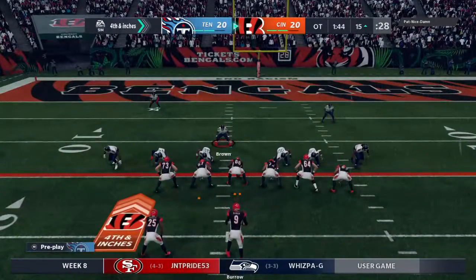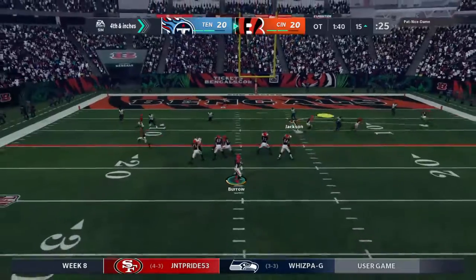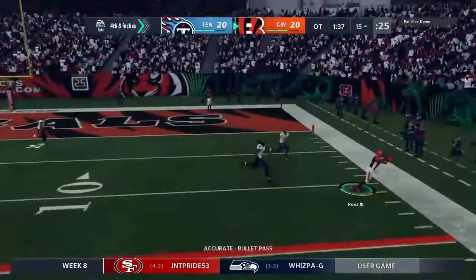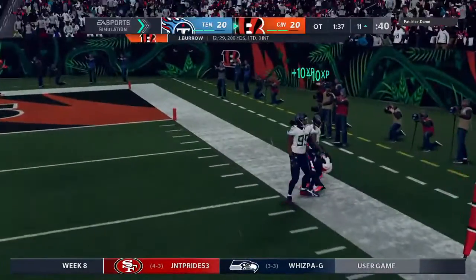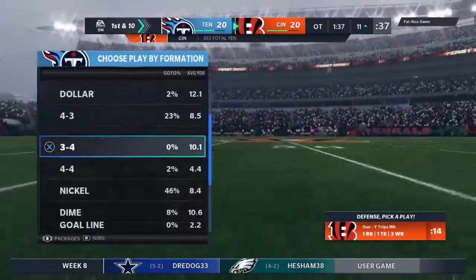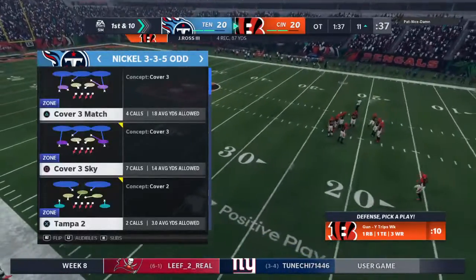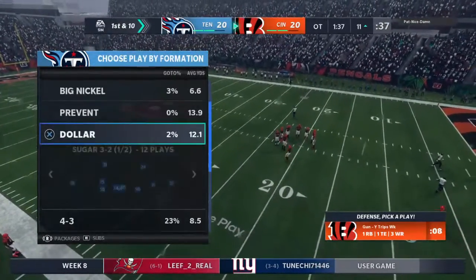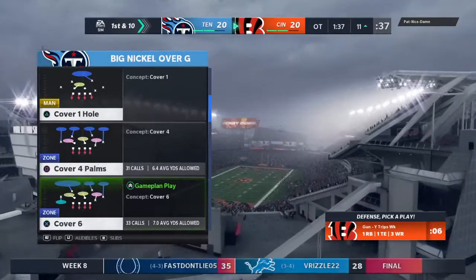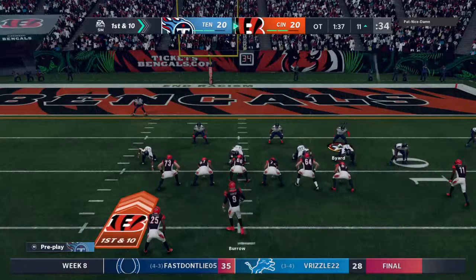So now we bring up 4th and inches. This will be a critical call. Burrow going for it on 4th. Got a man, it's Ross, complete. And he'll be out of bounds, taking it just shy of the 10 at the 11 or the 12. A gigantic call there in overtime, but it pays off with a 1st down. Now a 1st and 10 at the 11.